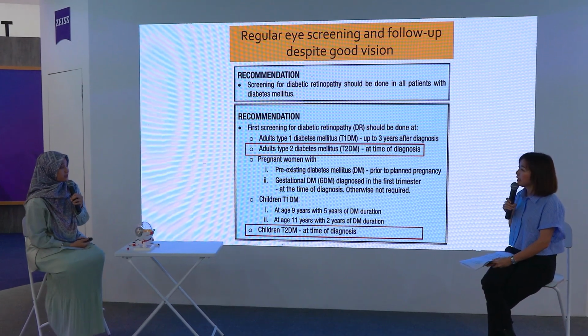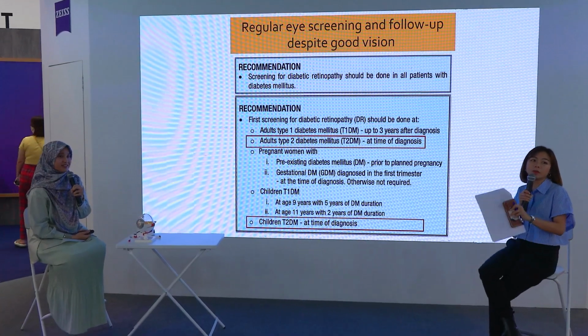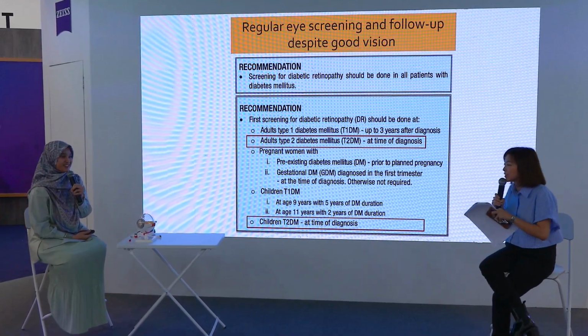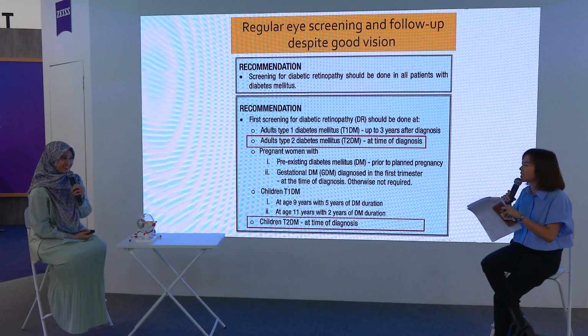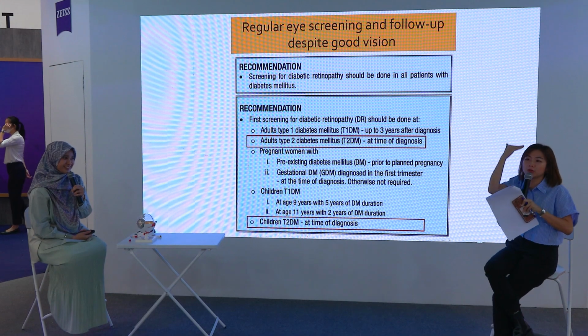Like focus point, we have eye screening all the time, everywhere. So korang boleh go with regular checking. Because every time I come, I go and do one round, and then people ask me, why you keep on doing? Because I want to do my eye check so that I know there's a retina screening.